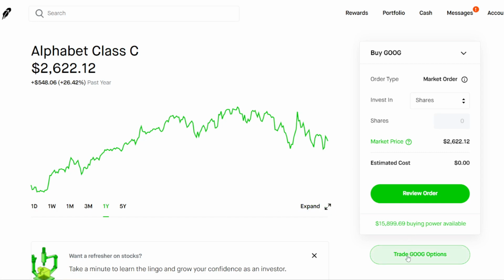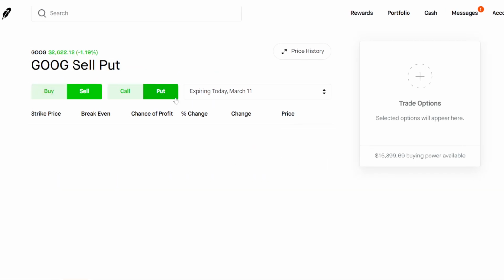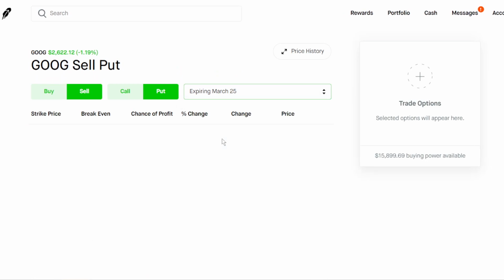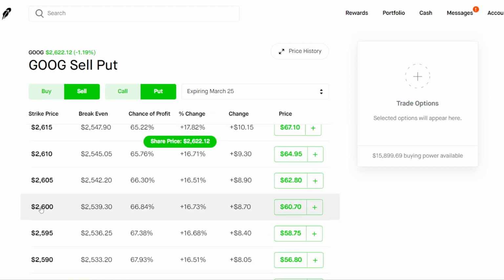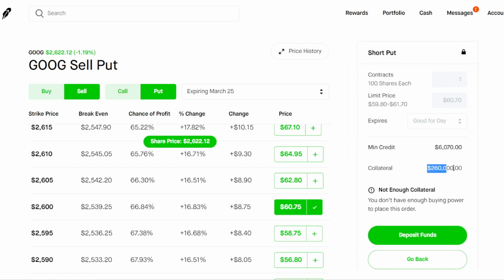But what I'm really interested in is selling covered calls as well as cash secured puts. Because if you were to sell a cash secured put at the current stock price for, say, March 25th, it's going to cost you six figures. It's going to cost you $260,000 of collateral, as you can see here. That's an insane amount of collateral, and only the really rich people can afford to do that.